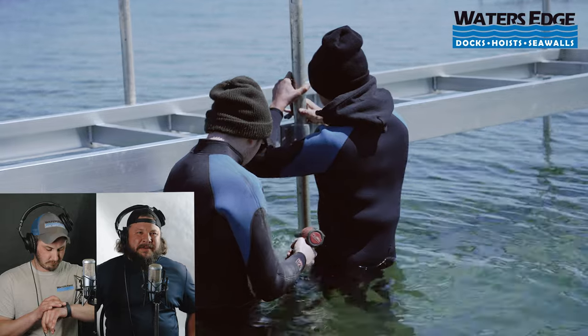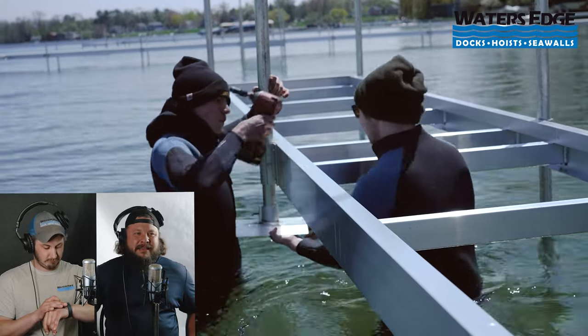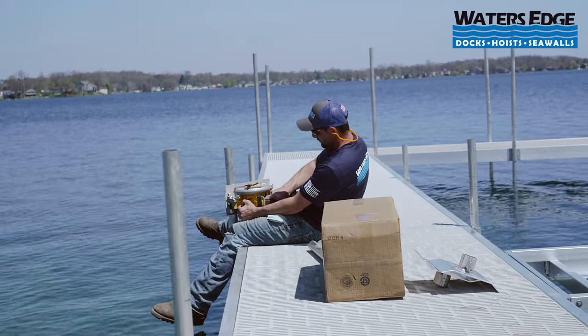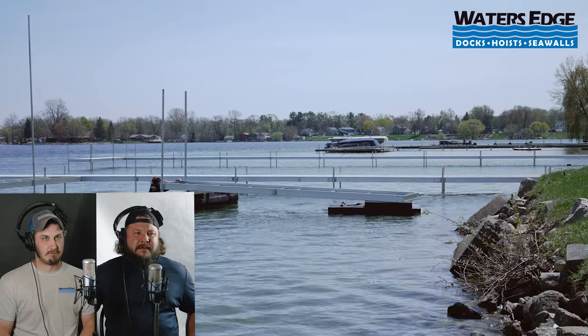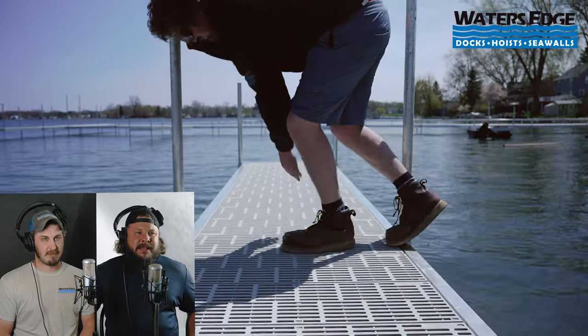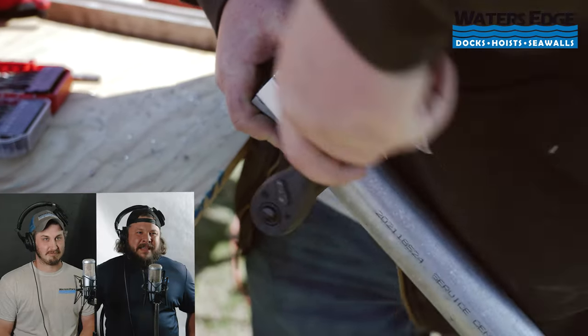This is the crew working when you or I aren't there. It's kind of like our little eye in the sky. They're doing a good job. Putting some poles in. Looks like they're cutting poles off, getting everything same height. Floating another section out, putting more decking in. Yeah, good job, guys. Diagonal braces going on. Hope he doesn't drop that in the water.